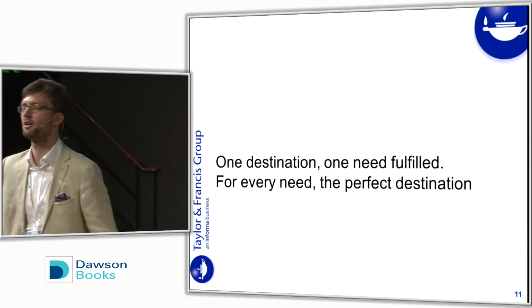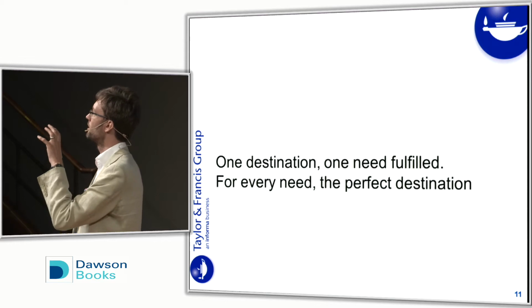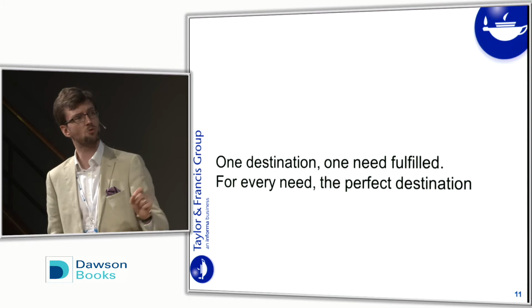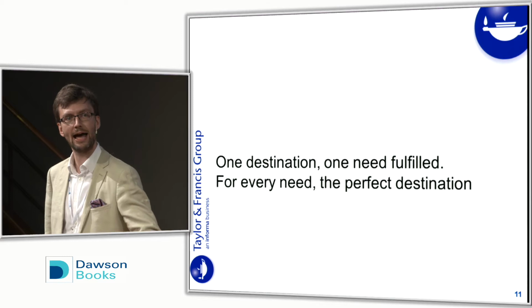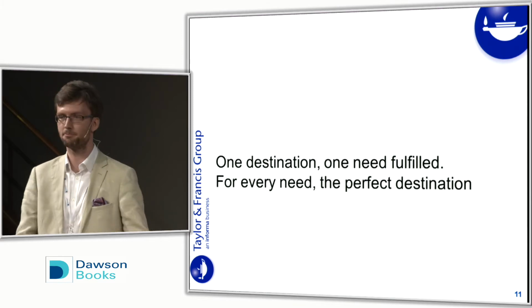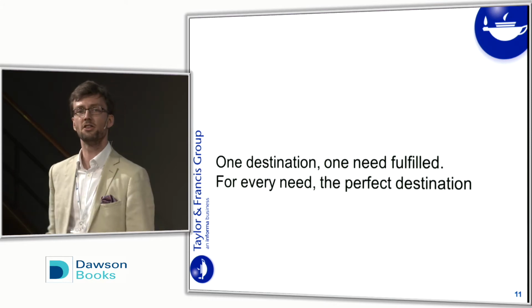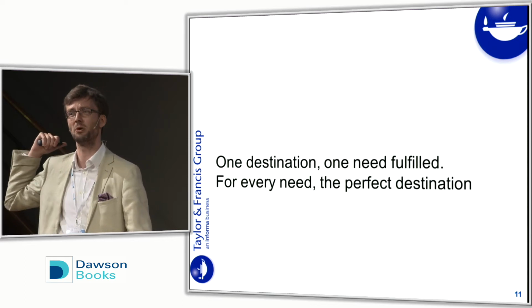As I say, a journey is a set of destinations, waypoints that you reach. You don't just start in one place and end up in the other. You hit a set of waypoints. And a good journey sees those waypoints fulfilling a need, each of those waypoints fulfilling a specific need as well as it possibly can. So your train platform fulfills a single need. The train pulls up, you get onto it. The cafe behind it fulfills a single need. It gives you your caffeine intake for the morning.